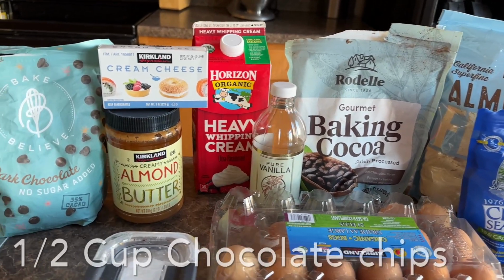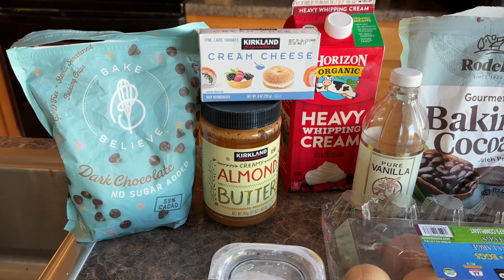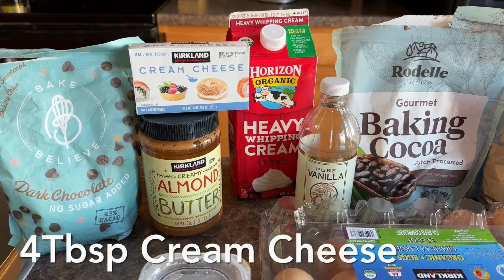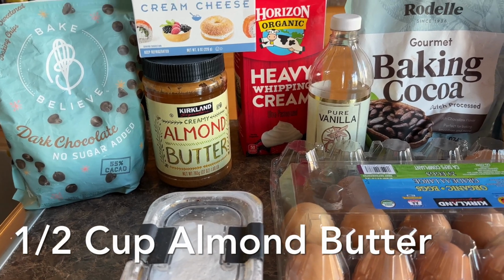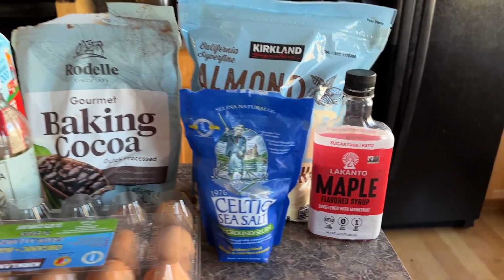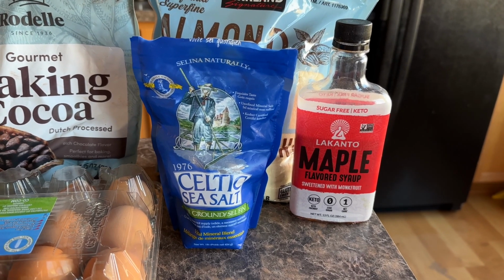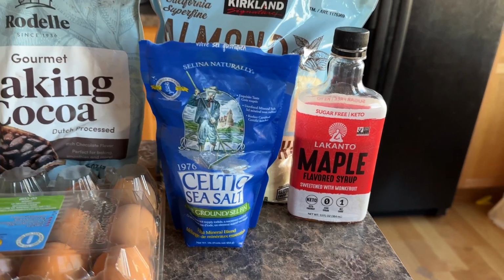Now for the frosting, I'm going to be using about 4 ounces of some chocolate chips, so about 1/2 cup. And then I'm going to be melting that with a little coconut oil. Then we'll be doing 4 tablespoons of some cream cheese, 1/2 cup of some almond butter, and 1/4 of a cup of the heavy whipping cream. Now for the sweetener to sweeten the frosting, I'm also going to be using the maple syrup. This one is from Lakanto. You could use my homemade maple syrup too, that's keto approved, that would work as well. Or you could use regular maple syrup.